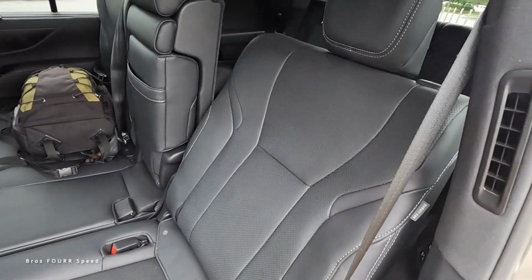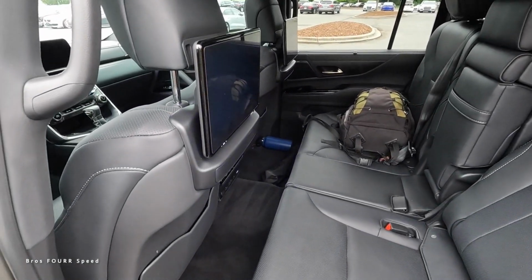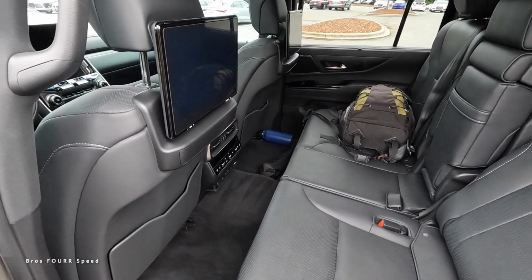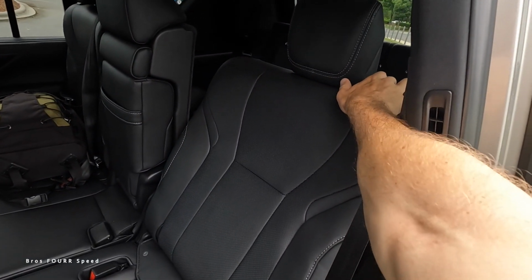Now, in order to make our way to the third row, I'm going to push this button next to the headrest because that is going to push the driver's seat forwards, and what that is going to allow us to do is to fold this seat down from there.